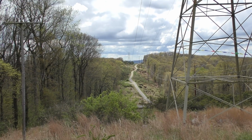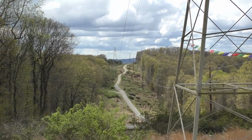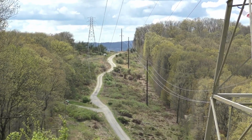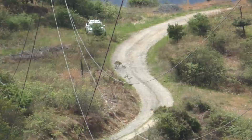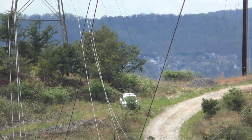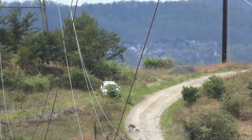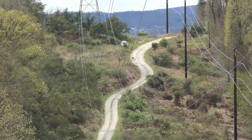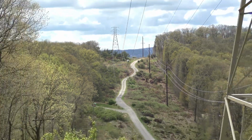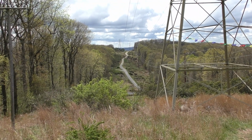The bugs are terrible today up here, so I'm just standing on this lookout trying to figure out what that is over there, if that's a vehicle in the distance or what. I believe those are roads going up to the private residences up here. There's probably about five, six, eight houses up here on this mountain.